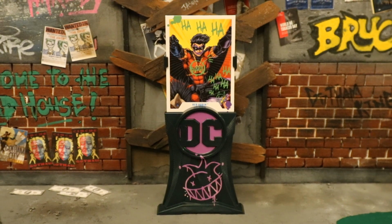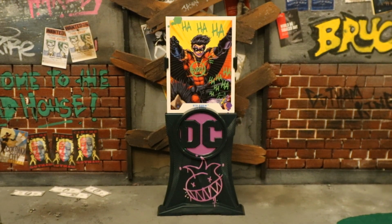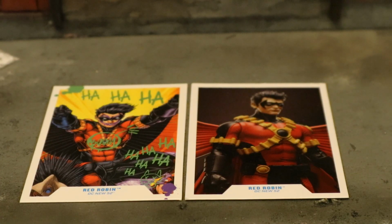And here's the collector's card inside of its display stand. Now this doesn't do much for me, but if you want to display something like this, it could be cool. Here's the Jokerized Red Robin collector's card on the left, next to the standard version on the right.